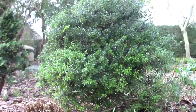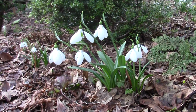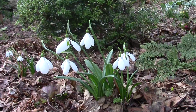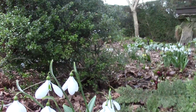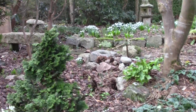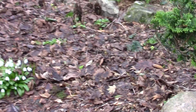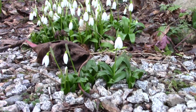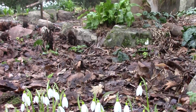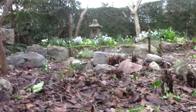Here's a lovely big snowdrop. I do know this one, it's Glenorma. It's a really good, robust snowdrop. One of the Glen Chantry ones. You can see how well Galanthus Warrenoi does. It pops around. It's everywhere. Flowering really well this year.